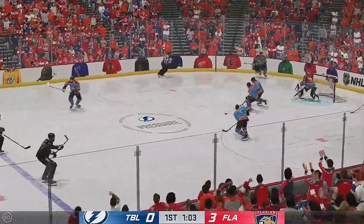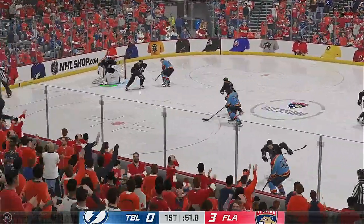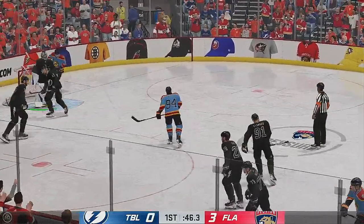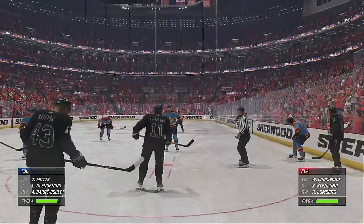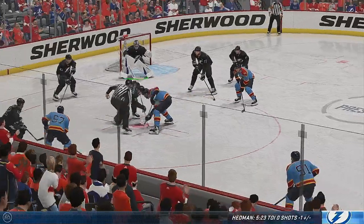Florida's got a hold of it along the wall. Moves it quickly over to Stanley. Gains the zone on the left wing. Quick shot! And we get a whistle as the goaltender decides to hang on to this one. In the final moments of this period, the Panthers are taking control of this one, now leading by three.